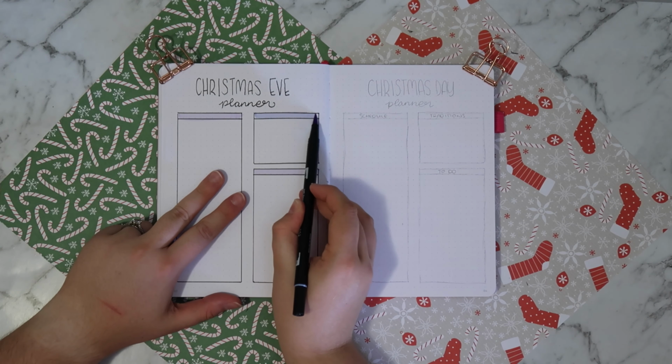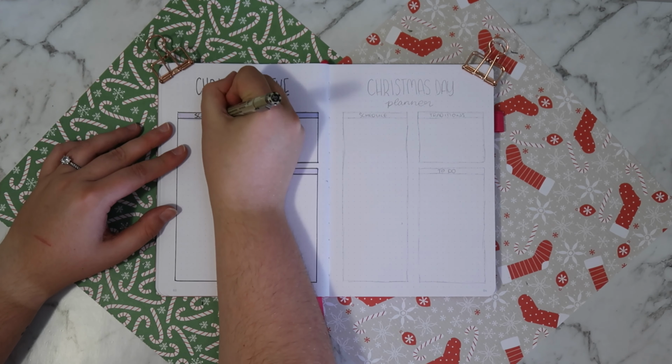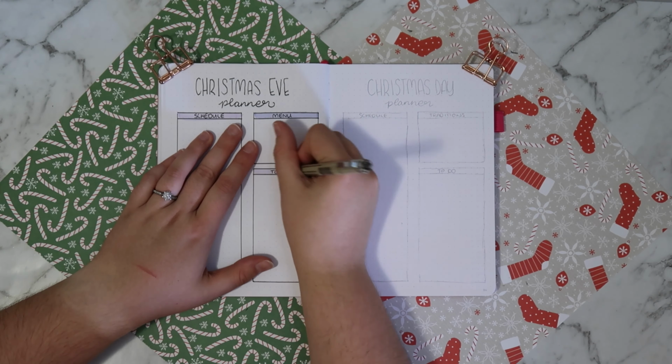Of course, you could customize both of these spreads, change out the titles of each section to suit what you need, but I feel like I definitely get the most use out of these spreads every year, so I definitely recommend including them.